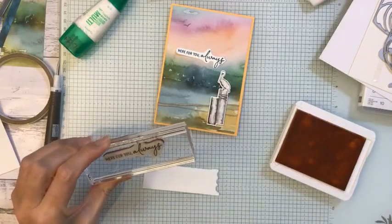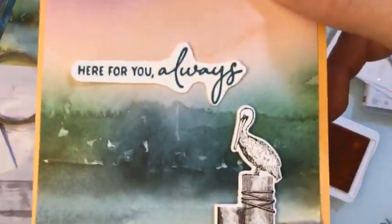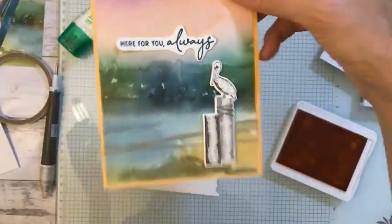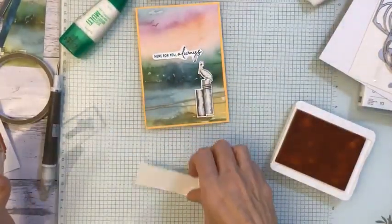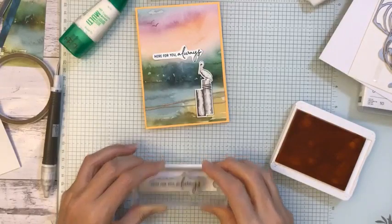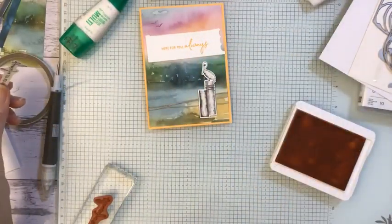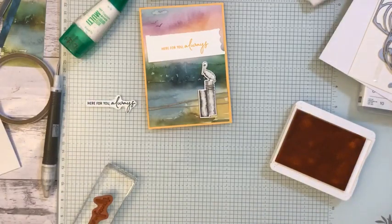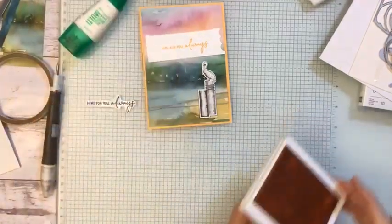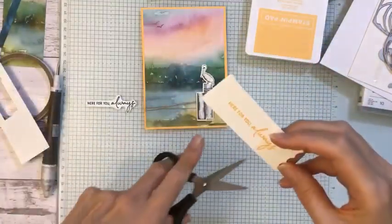We're upside down. You can't see much difference between the pelican and the sentiment. Ah, right. Yeah, the pelican's in Early Espresso. The sentiment's Pretty Peacock, because there's Pretty Peacock in the back here. I'm just going to try this colour. That's the yellow, but I don't know if that's too light. Have a look at that for a second. Let's try fussy cutting this one.